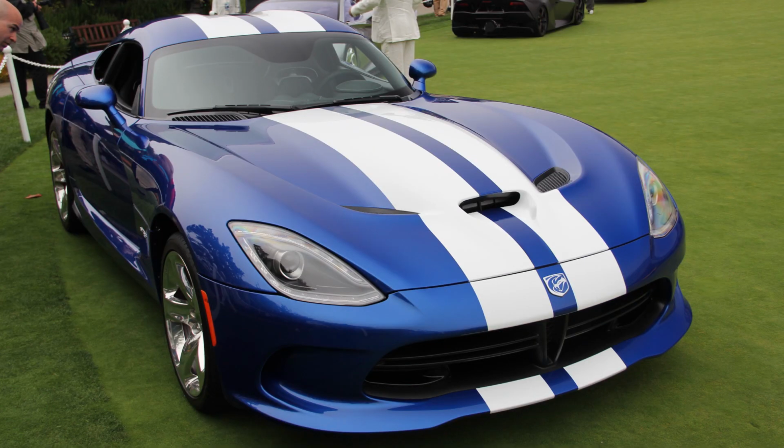Did an SRT event down in San Jose where it was like an introduction to the Gen 5 Viper kind of thing, where you got to come out, and we went and drove the Gen 5s on city streets and on the highway. So that was a really cool, real world experience. And I love the Gen 5 Viper. The styling, of course, is amazing. It's reminiscent of the early Gen 2 cars, and it just looks incredible.